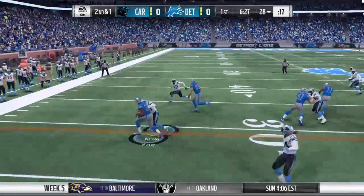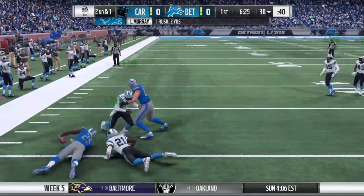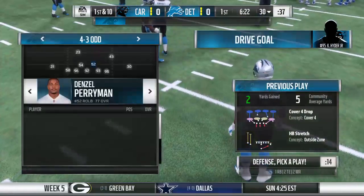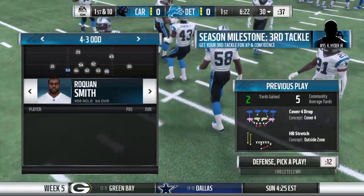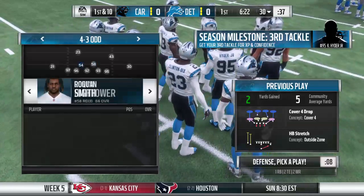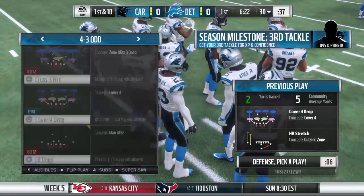Now a first carry for Latavius Murray, and he'll be brought down right at the 30 here. 2 yards on the pickup there, but it's enough to give him a new set of downs. 2nd and 1, and people want to run the football. This is where every back in the league is supposed to do exactly what we just saw there. Pick up the first down.